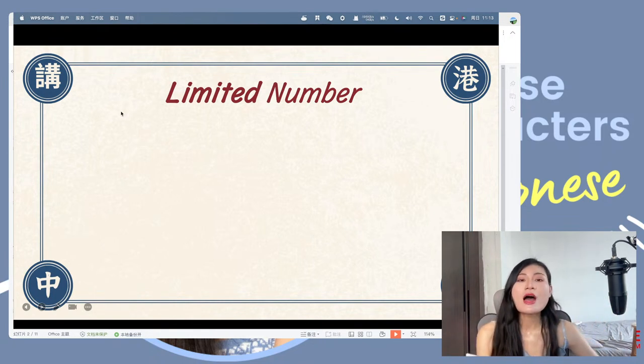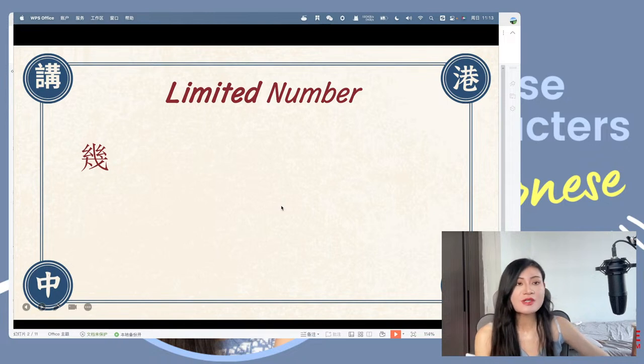Okay, so about the limited number, because when we learn one character, we can combine it into lots of words. So you don't have to worry that, oh, I just learned 100 characters after one level course. No worries, you could still use them in lots of ways, okay?